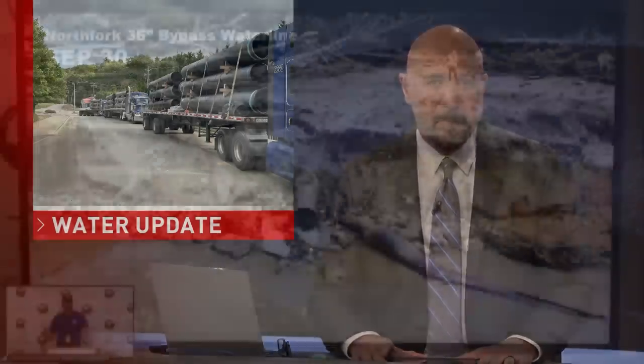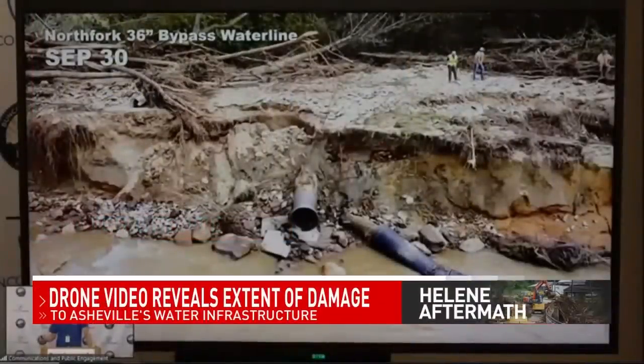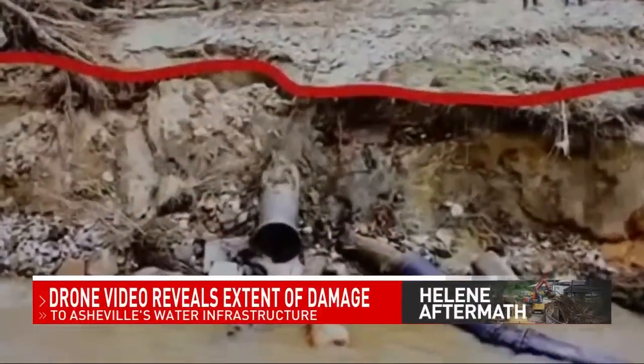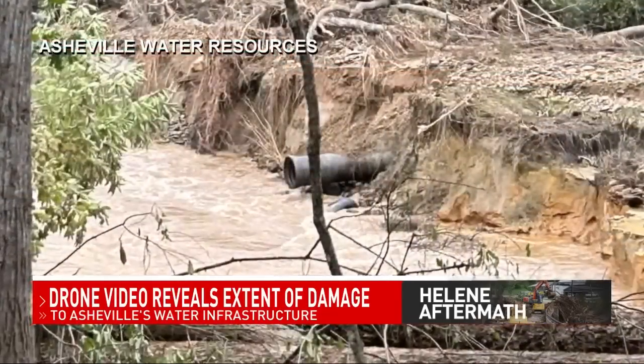We're getting an up-close look at some of the progress being made to rebuild a big part of Asheville's water system. This as tens of thousands have been without running water for more than a week now, without any immediate end in sight. New drone video and photos have been released showing huge pieces of broken pipe sticking out of the ground. The video also shows the progress crews have made on some of the pipelines 25 feet underground.